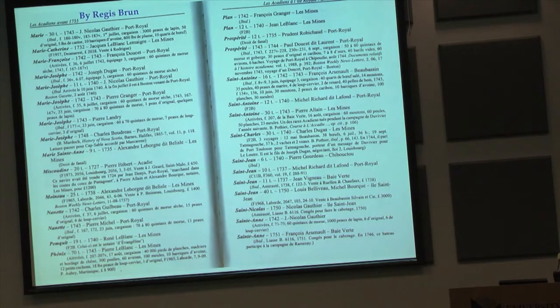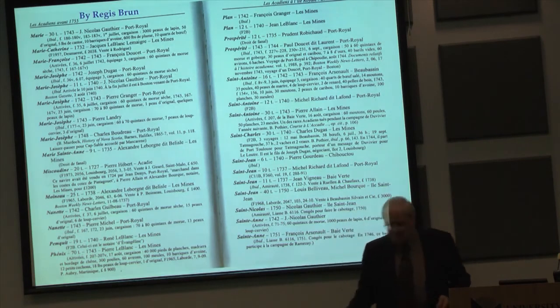People generally think of old-time Acadians as poor peasants, but they really were not that poor. They were not rich if we compare that to what we know today. But in those days, they were pretty well off. In fact, they were probably much better off than the peasants in France, or in England, or even in New England. This is from this book by Régis Brun.